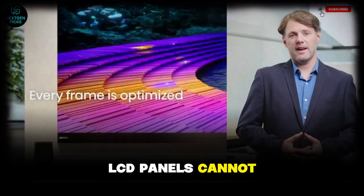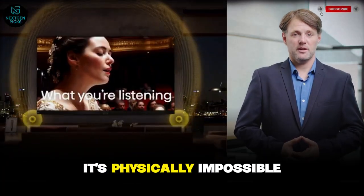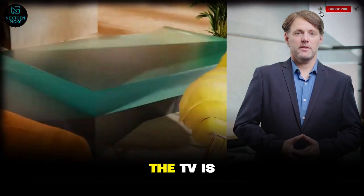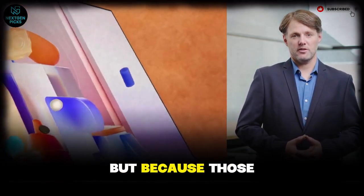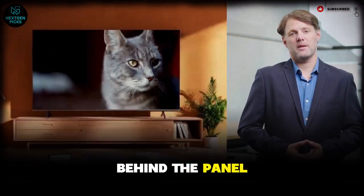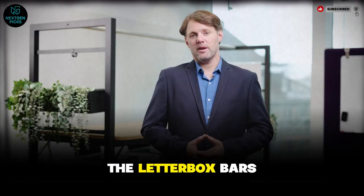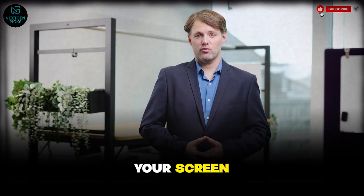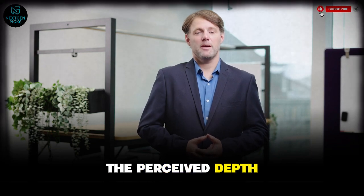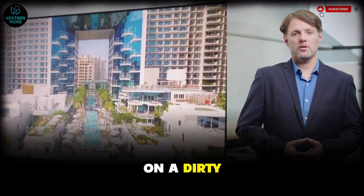LCD panels cannot block 100% of the light shining behind them. It's physically impossible, so if you're watching The Batman or any scene set in a dark room, the TV is trying to show you black, but because those direct lit LEDs are still blasting at full brightness behind the panel, the black turns into this distracting, cloudy, milky gray. The letterbox bars at the top and bottom of your screen practically glow in the dark. It completely destroys the perceived depth of the image. It makes a 4K movie look like it's being projected on a dirty bedsheet.